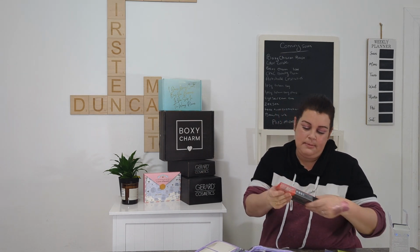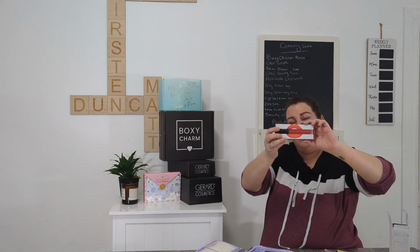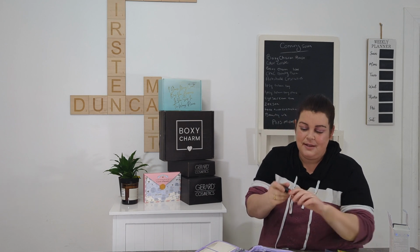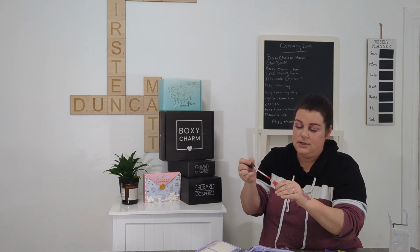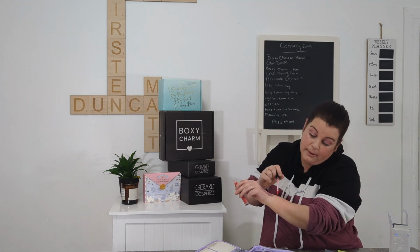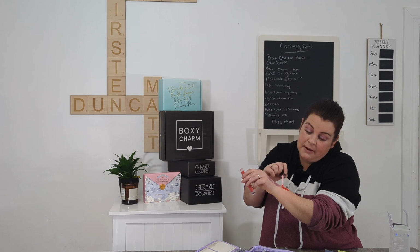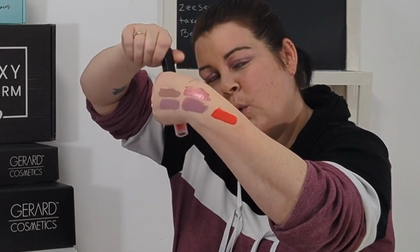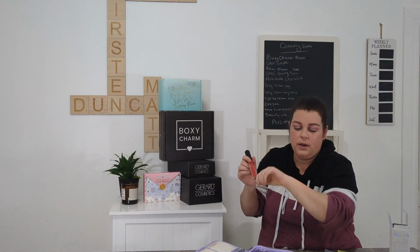Our next item is going to be red liquid lipstick. I love red lipstick. So we're gonna swatch a little bit of this. We're gonna go down my arm a bit. And it is a very red, but it kind of has like an orangey tone to it. So we're gonna let this one dry too.